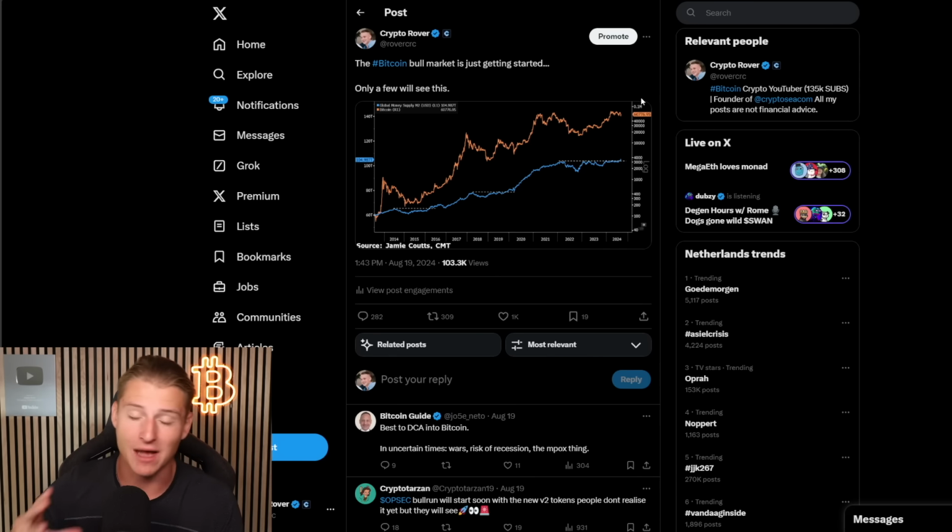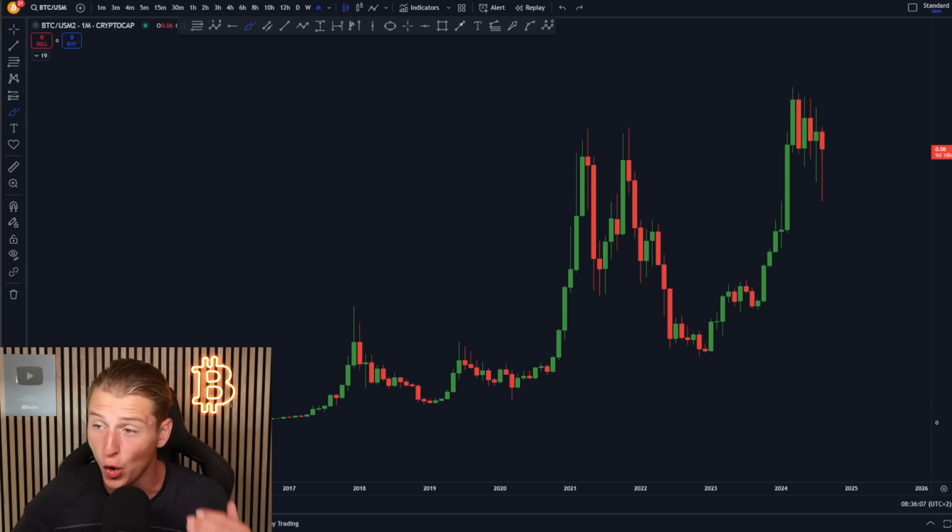And yes, guys, this is most likely going to continue for the coming years as debt is increasing. And this is a thing that always happens. Currencies always devalue, and that is why Bitcoin is ultimately, for the long term, a very good investment.